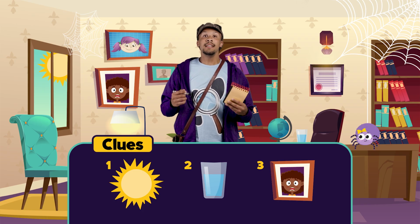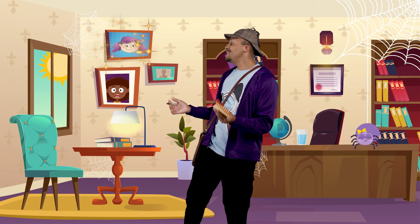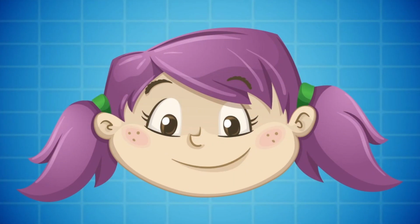That's it. Now that we have solved all three clues, let's call Chloe. We do that by saying, hey, Chloe. Let's say that together now. Hey, Chloe. You did a great job searching for all the clues, and I'm so excited to show you how they solve today's mystery. We do that by looking in the best book ever.